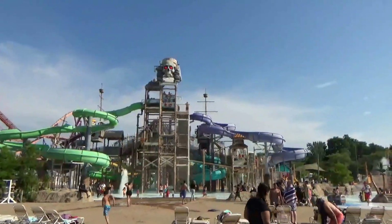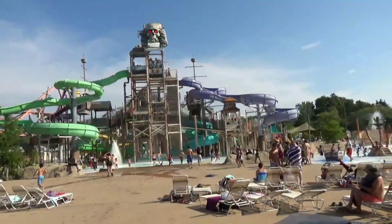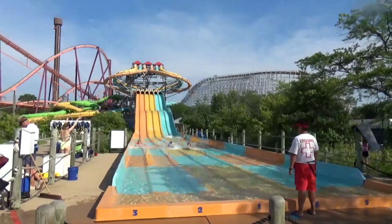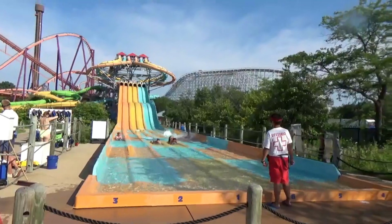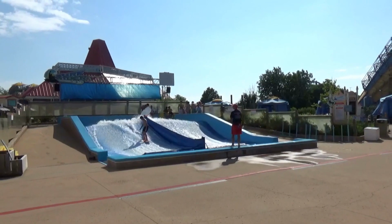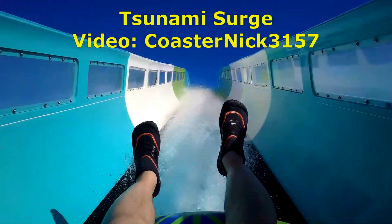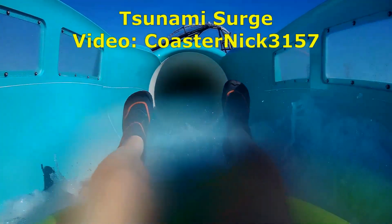So if you do have more time, this park does have a water park attached to it, Hurricane Harbor. Now the only problem is that Hurricane Harbor in Gurnee is a separate ticket. It's an extra fee activity. So they do have 21 water park attractions, but we recommend you do at least one Tsunami Surge, the park's brand new water coaster added this year.